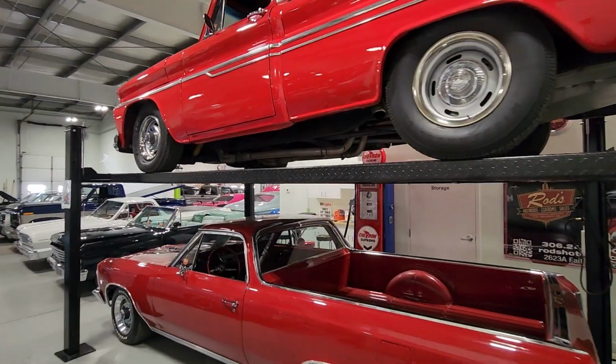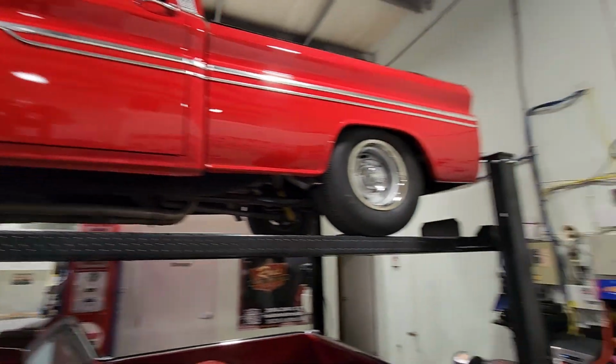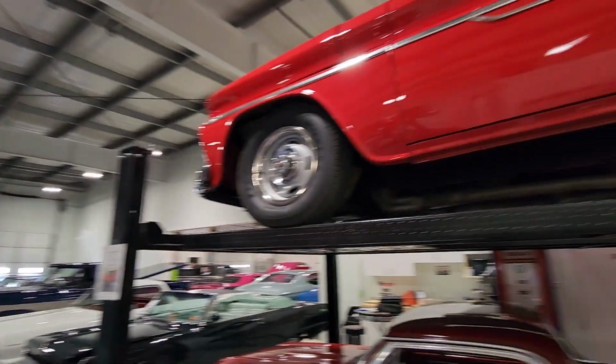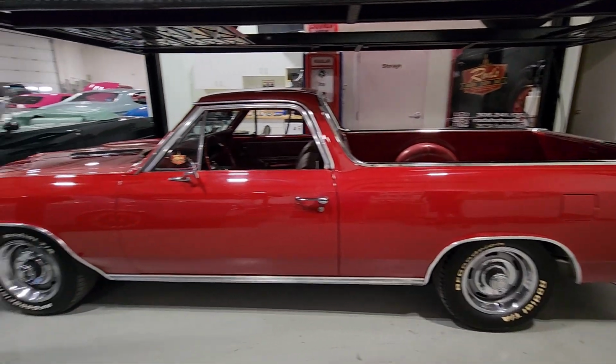Look at this. Oh yeah, we got another hoist in here. That's new from last video. Another hoist. There's one and there's two. Wow. It's kind of neat when you walk through the door, you kind of see, that's wicked. It gives you another dimension.